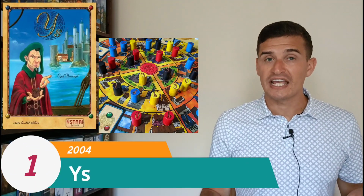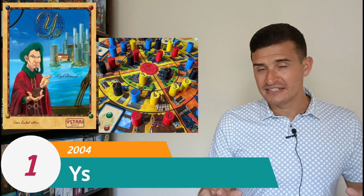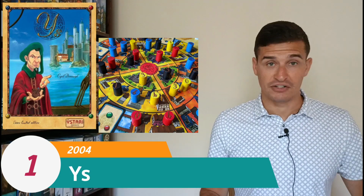And finally, at number 1, I have Ys, which is a Euro strategy game. And it's a bidding and area majority set collection style game. So you've got quite a lot going on here. However, the gameplay is very streamlined.